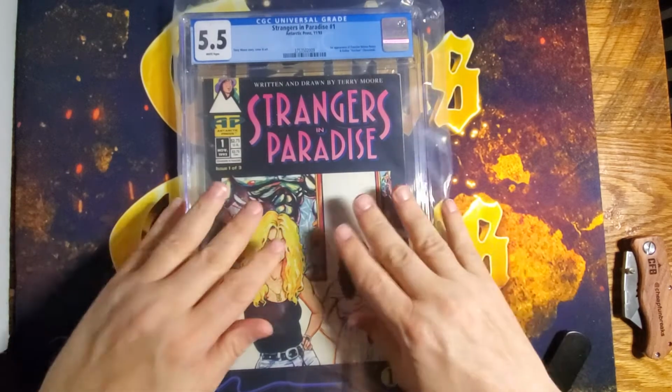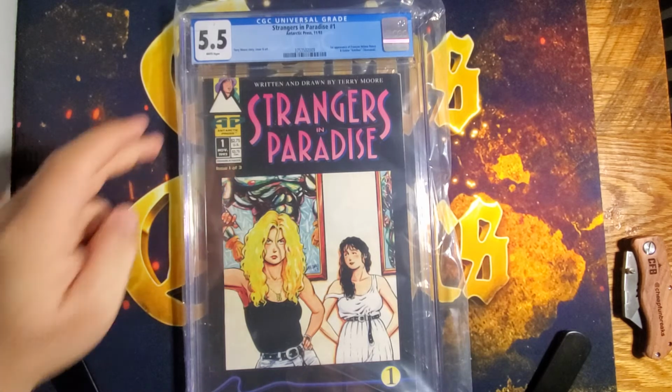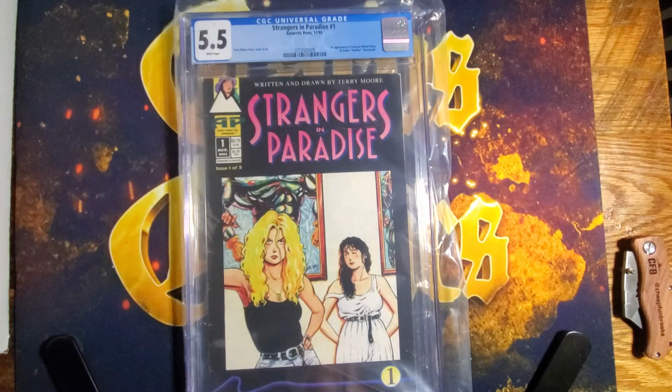I picked this up, and when I bought it, it was the last copy on eBay of this book, and it's only a 5.5, but it's an honest 5.5. It's a nice eye appeal. A lot of spine cracks here. Hey, look, it's the first appearance of everyone in the series. It's an important series for a lot of reasons. I'm not going to get into every pro and con about this series, but in the end, this whole thing, Strangers in Paradise, is beloved by a lot of folks.